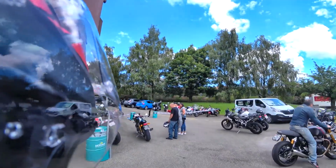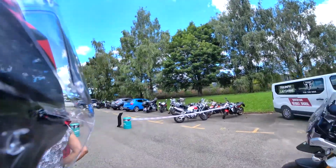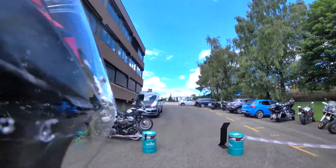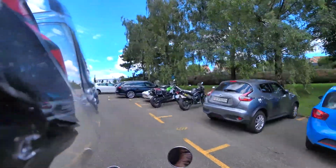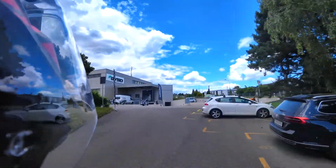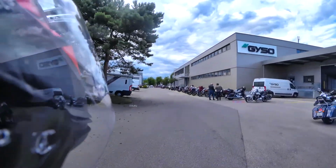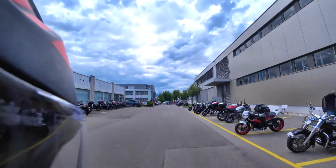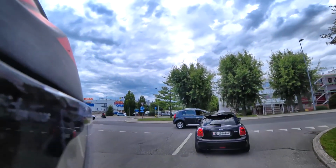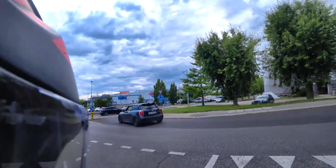It feels very planted. Slow speed feels quite easy. First time I've had bar end mirrors, so it'll be interesting to know what that's like. This is certainly a torque monster. It's just pulling, bub bub bub, pull pull pull. I'm nervous. I don't know why I'm quite so nervous, but I am a bit nervous.